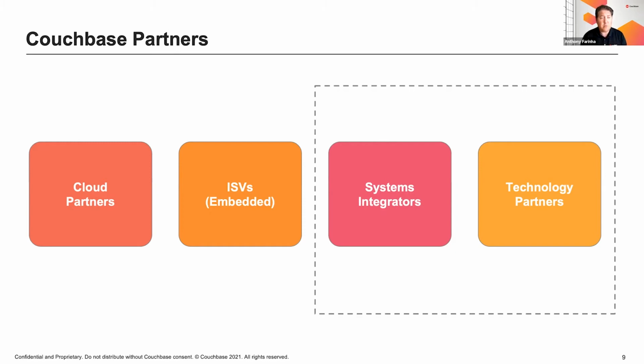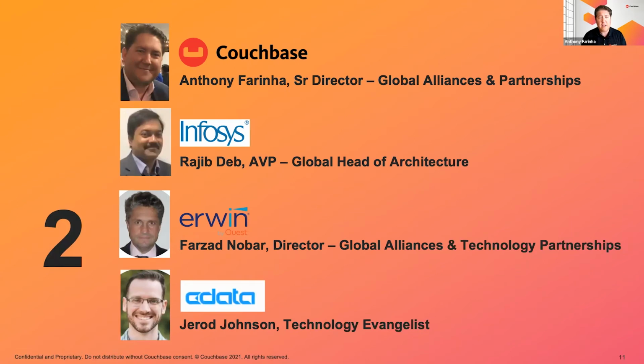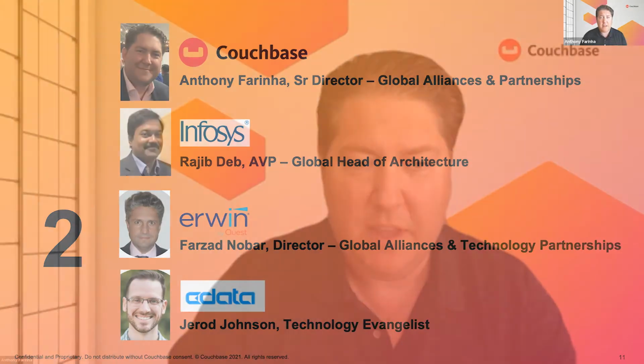In today's partner panel, we'll have guests from our GSI community and tech ecosystem community. So with that said, I'll transition to this part of the discussion, which will be our panel discussion. I'll be joined in this session by Rajiv Deb, who's the Associate Vice President and Global Head of Architecture at Infosys. Farzad Nobar will be joining us from Erwin, which recently combined with Quest Software. Farzad is the Director of Global Alliances and Technology Partnerships. And Jared Johnson from CData, who is a technology evangelist there.